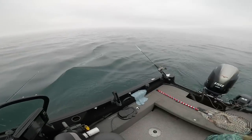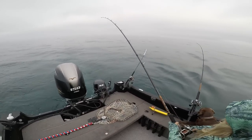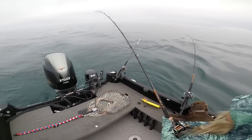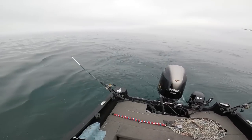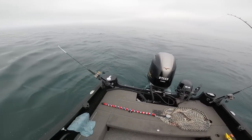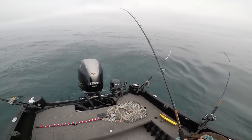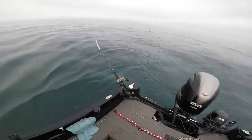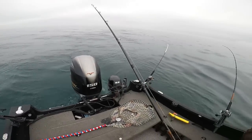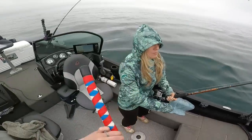Fog's starting to lift a little bit. Finally. Still tugging on there. Keep reeling. Just keep steady reeling. Your drag should be set pretty good. Felt decent. Might be a coho, but I think it's going to be another one of those kings. Definitely fish out here. Quite a few of them. I wouldn't be surprised if we hit another one here pretty soon.